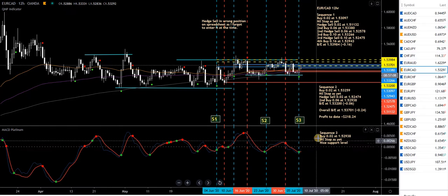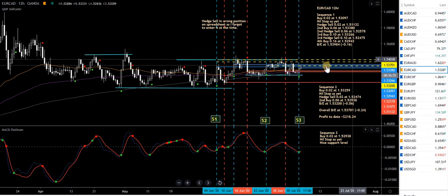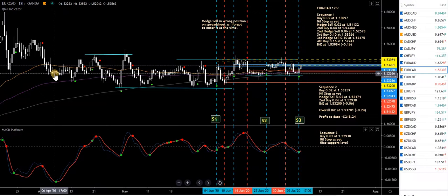Overall break even, I've got different break even levels here. The closest one we're above now is sequence two, we're through that one. We've got an overall and a sequence one break even up here, so these two yellow lines here. So this thing's been stuck in a pretty tight range. It's just been going sideways a long time.